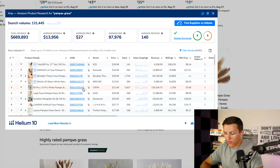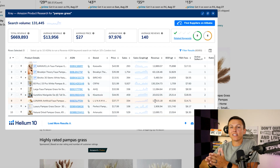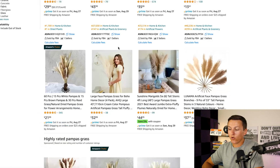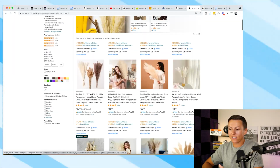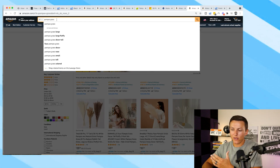We see that the sellers on the first page are doing 130 grand, 11 grand, 20 grand, 12 grand. If you can get to the first page, that's where the money is at. So that's a super important part: we're going to create these PPC campaigns and target specific keywords related to our product. So I want to show you guys how I go about creating these PPC campaigns.